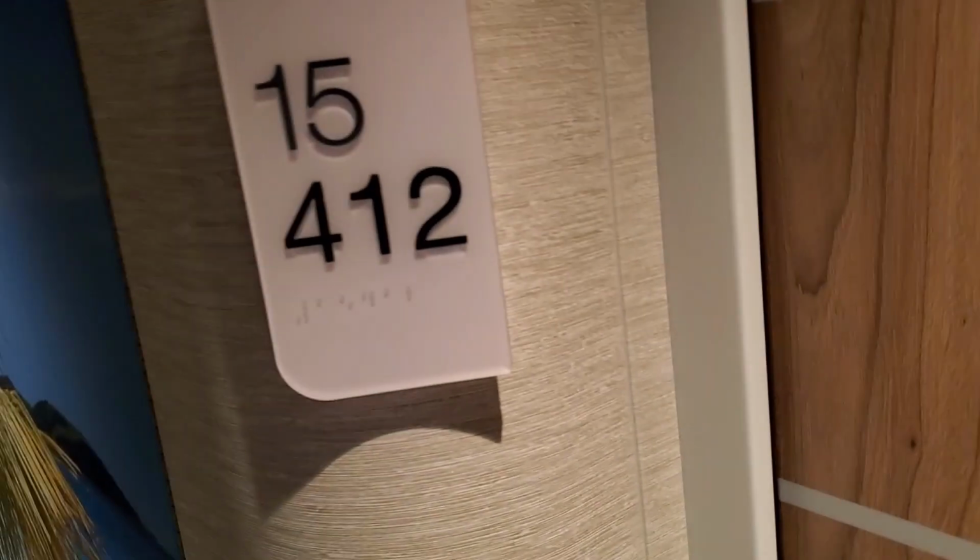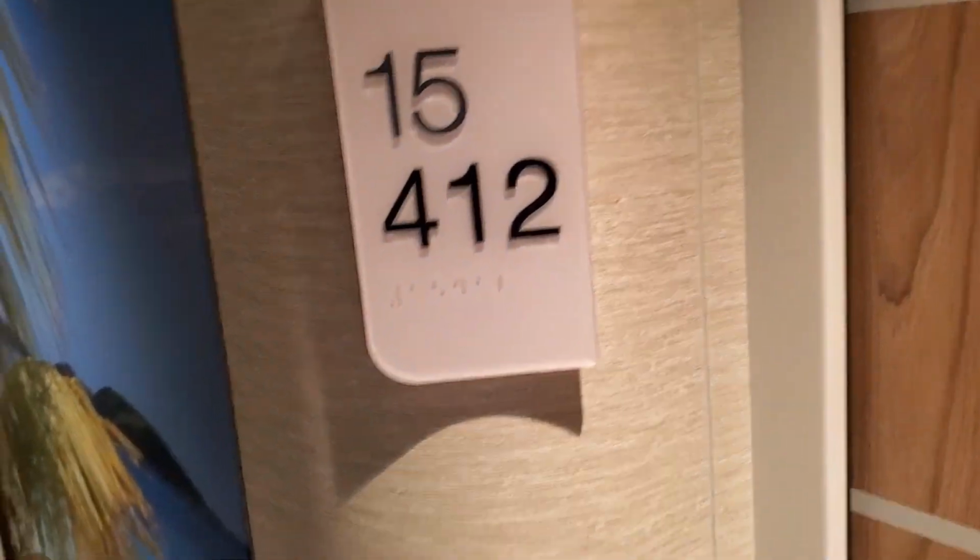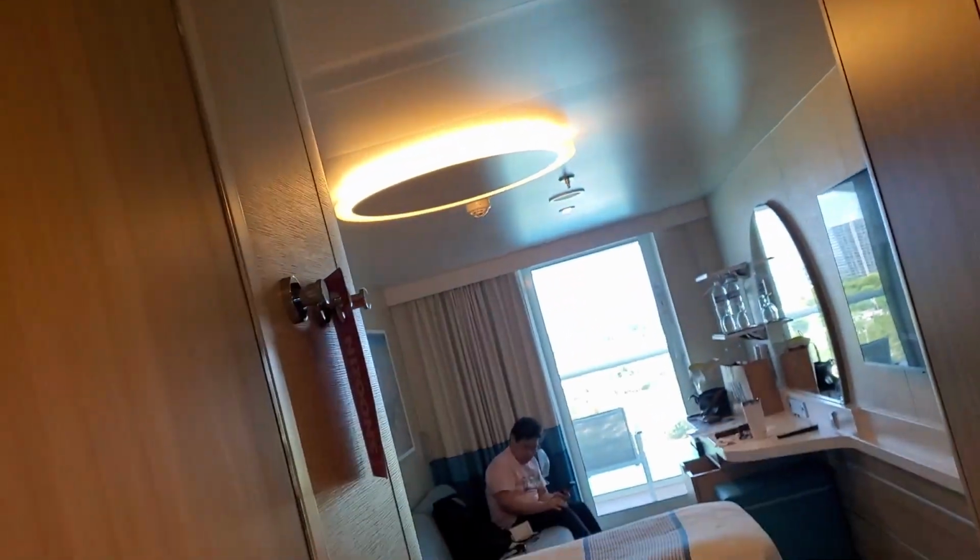We are doing a room tour of my cabin 15412 on the Carnival Celebration. It is a standard balcony. You got your two light switches here. The bottom one does that big one right there, and the top one does all the rest of the lights.